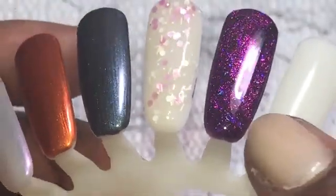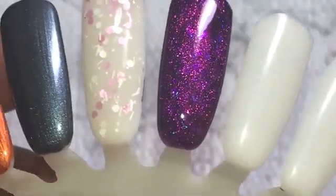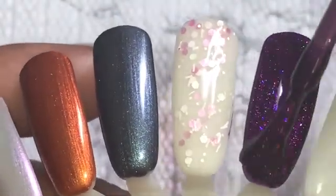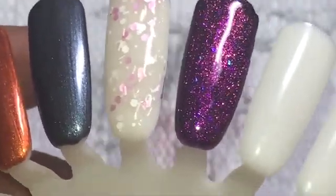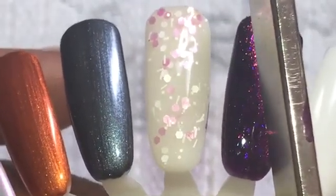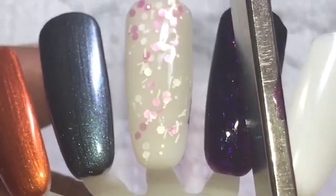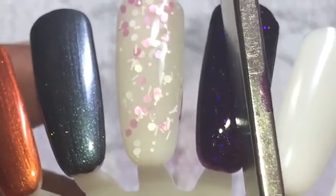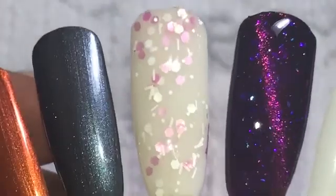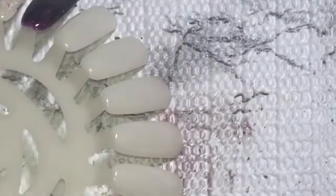And I do see now that it did lose, I don't know if because I had the magnet over near it, it's like it lost its magnetic shape. But I'm going to put one more coat. It is very thick. And this one, like I said, you do not have to build it up to bring it up to opacity. It is very creamy in consistency. It is a one coater, which I am glad of. And look at that. That is just gorgeous, y'all. So those are the polishes that I have.